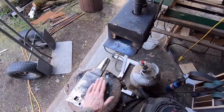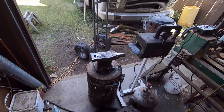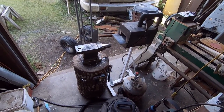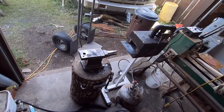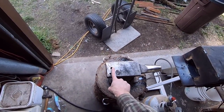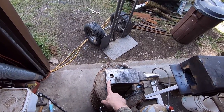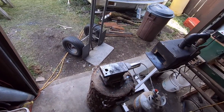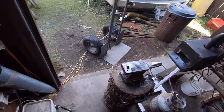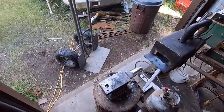This is my homemade anvil I built just out of 1.5 inch plate that I cut up, and it does everything I need it to do. Just yesterday I flame cut this hole in here and put another hole here for piercing metal. I've used it a couple times now. It works really good.